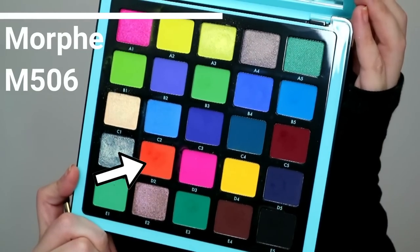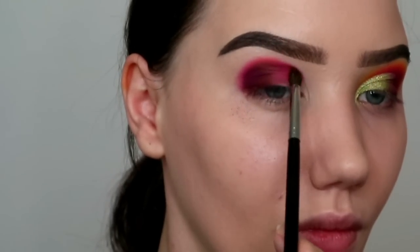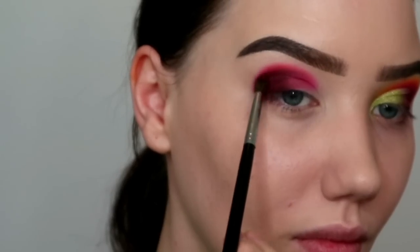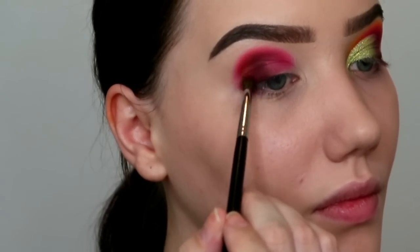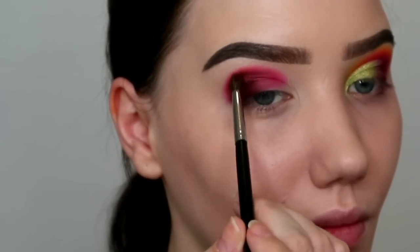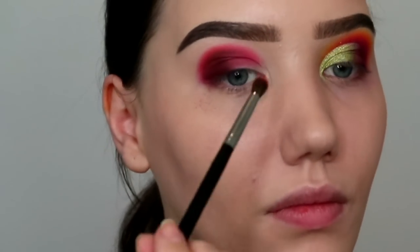And then same brush and the shade D2. This is so pigmented, it almost took over the entire look. I think you're gonna see that I have a little bit of trouble with the yellow as well, and I think it's just because this orange is literally like neon crazy good. So I think in a second I'll put it at the front, yeah, where there's less eyeshadow.